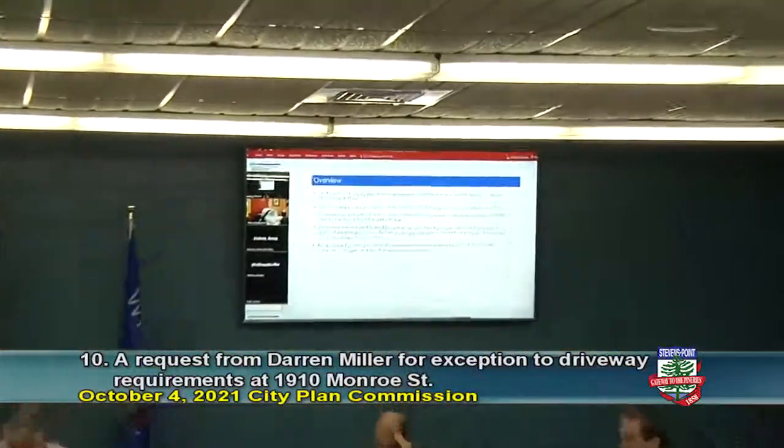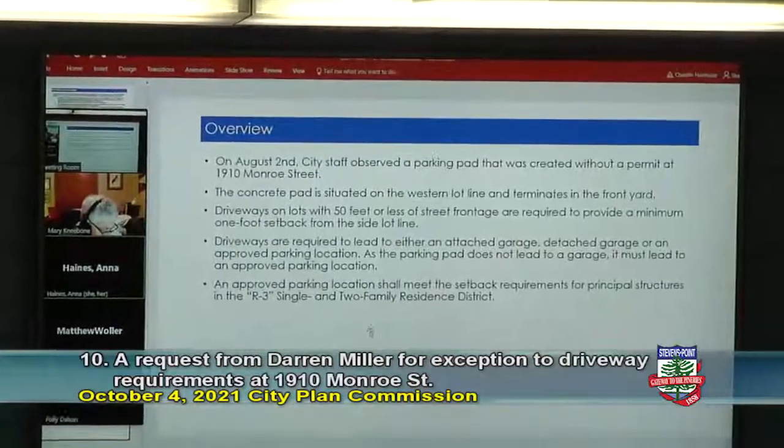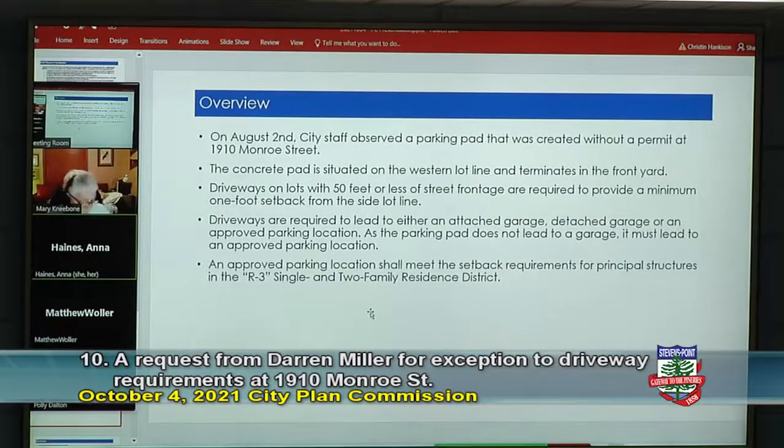So a few months ago, city staff observed a concrete parking pad that was constructed in the front of the house, directly abutting Monroe Street. This concrete pad was constructed without a permit and does not meet several zoning code requirements. So staff went through the proper protocol of sending the property owner the non-compliance letter and advising them of their options as to how to proceed forward. Either obtaining a driveway exception, what's being requested tonight, removing the concrete pad entirely, or doing property line adjustments to at least make the concrete pad more into compliance.